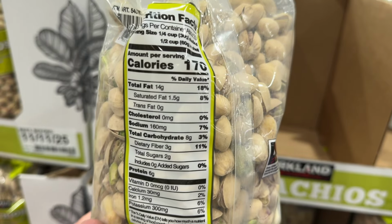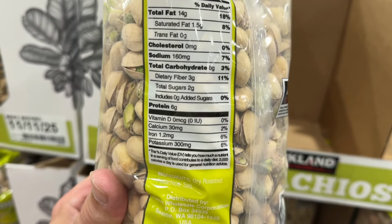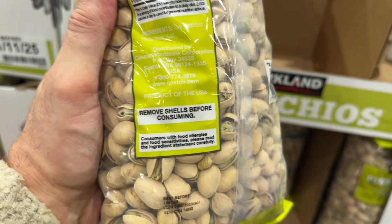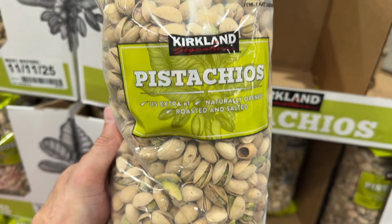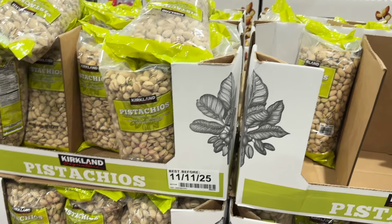Now, why this comes in at number 3 is it's high in protein, healthy fats, and an excellent source of vitamin B6. The best uses are going to be for snacks, baking, pestos, salads, and ice creams. The negatives: they often have salted varieties, which are very high in sodium. And a simple hack to prevent overeating is buying them in the shell. The shelling process will slow down any chance of overeating.